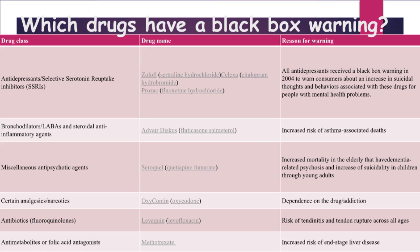Antidepressants: these drugs received a black box warning in 2004 to warn consumers about an increase in suicidal thoughts and behaviors associated with these drugs for people with mental health problems. Bronchodilators: the reason for warning is increased risk of asthma-associated deaths. Miscellaneous antipsychotic agents, certain analgesics, antibiotics and antimetabolites or folic acid antagonists also have a black box warning.